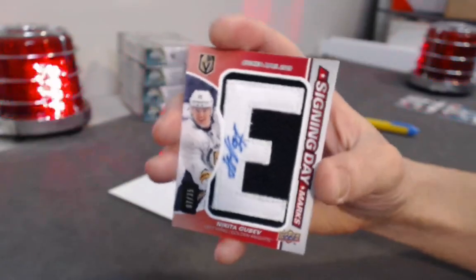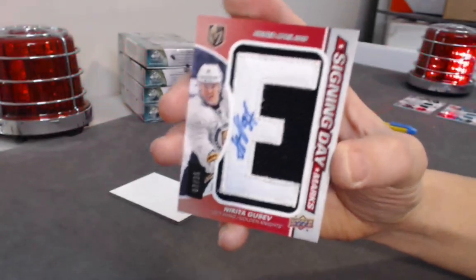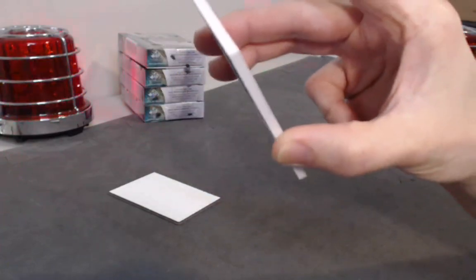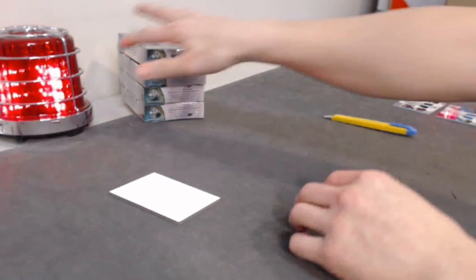Nikita Gusev. Signing day marks of Gusev. Out of 35.